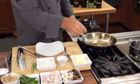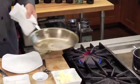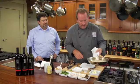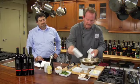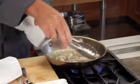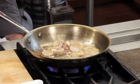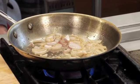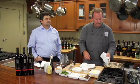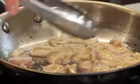Now we're going to toss in a little bit of butter because I love the flavor of butter. We're going to watch that because that gets hot. The milk solids will burn, so you want to pull it away from the flame a little bit. And we're going to get our shallots in here and let these guys cook. I'm going to turn it down a tiny bit because we don't want to burn. Shallots and onions are very, very bitter if you get them too dark too quick. So we're going to give them a little toss, keeping in mind that we've got our beef in the oven.